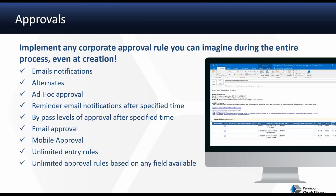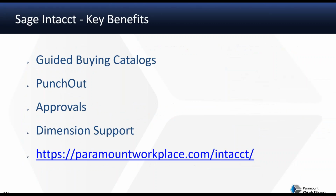So in addition to catalogs, approvals is a very key area as we talk about what's available within the requisition and procurement application. So some of those key benefits, just as a quick recap, are the guided buying catalogs, internal catalogs that can be created and maintained by the customer, PunchOut catalogs that are maintained by the vendor but still provide a unique shopping cart experience with your items and your pricing, approvals, and then also dimension support. We do support the Sage Intacct dimensions so that as you enter the requisition, you can also use the dimensions that have been set up over in Sage Intacct as a part of the overall requisition process. And then all of that information can be found on our Intacct page via our website.